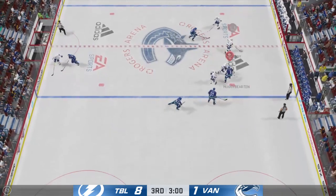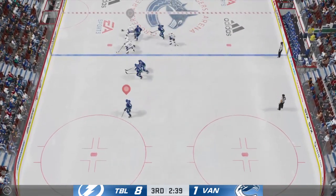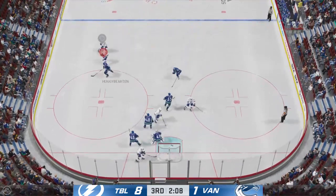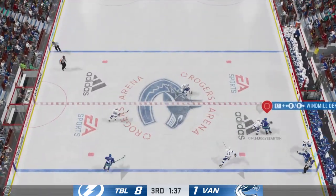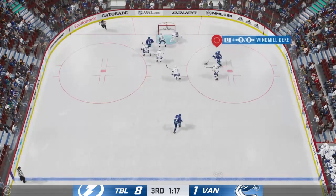The Lightning have taken over in the neutral zone. Here's a short pass to McDonough, and now he angles it across to Foote. And tries to make a diagonal pass to Kucherov. Vancouver's got the puck. Oh, he'll feel that one. The Canucks played along the boards.